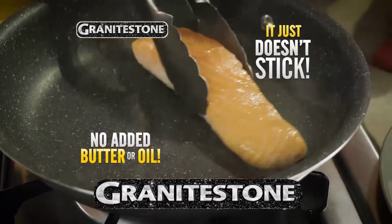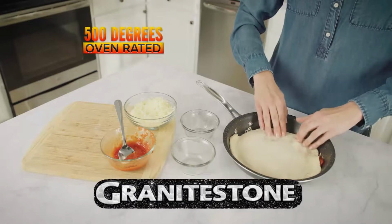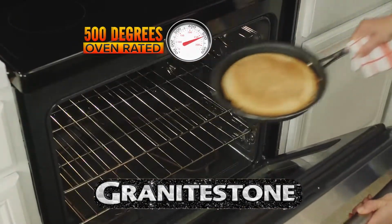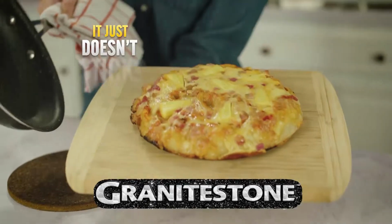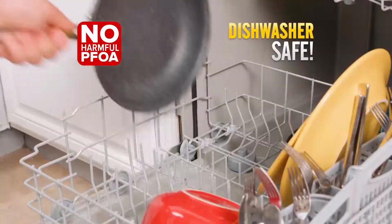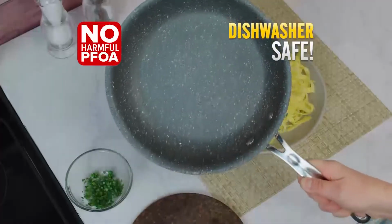Just doesn't stick. And because Granitestone is oven rated to 500 degrees, we bake this upside down pan pizza to perfection, and it just doesn't stick. Fire flambe delicious cherry jubilee. Plus, it's PFOA free and dishwasher safe.